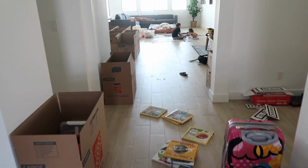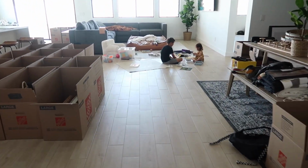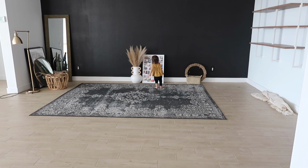You really don't realize how much stuff you have until you start moving, and this is even with decluttering the house before. It still felt like we had so much stuff to pack.